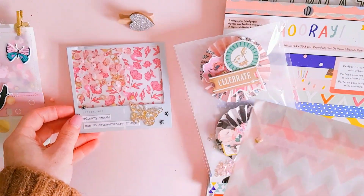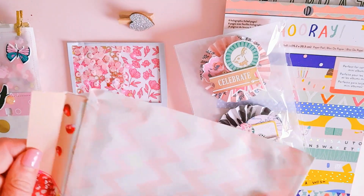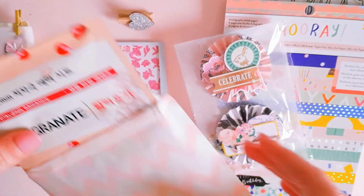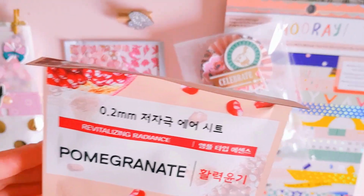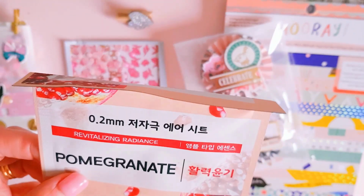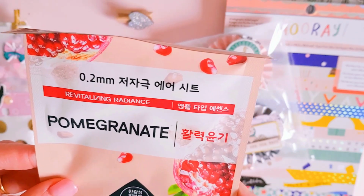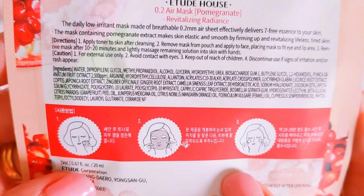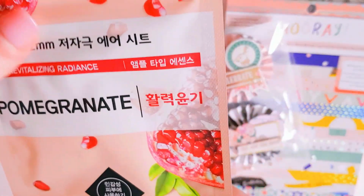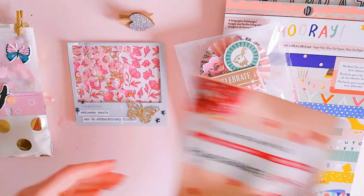Let's see what's in here. Oh, I think it's like a mask. It is. It's a pomegranate revitalizing radiance, and I'm pretty sure it's a face mask. Thank you for that.